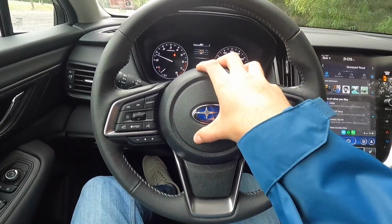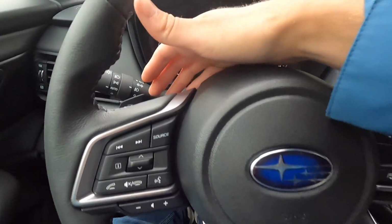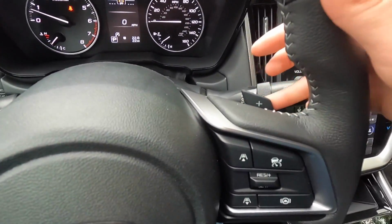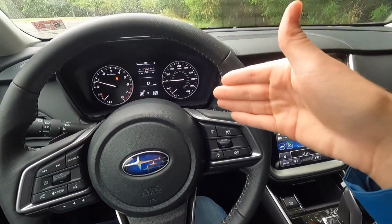Now, with that CVT, you do get an 8-speed manual shift mode. So you get your upshift and your downshift paddles on the steering wheel. So this is your upshift paddle. This is your downshift paddle. Downshift on the left, upshift on the right.